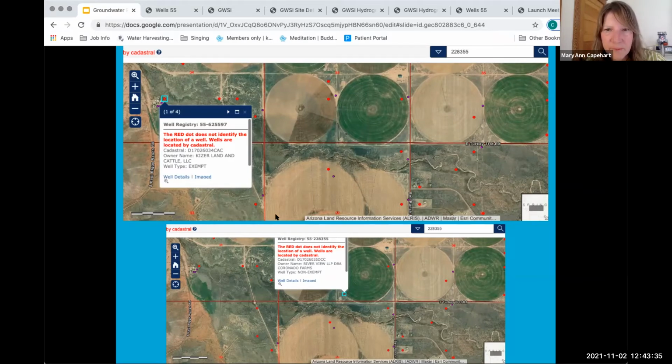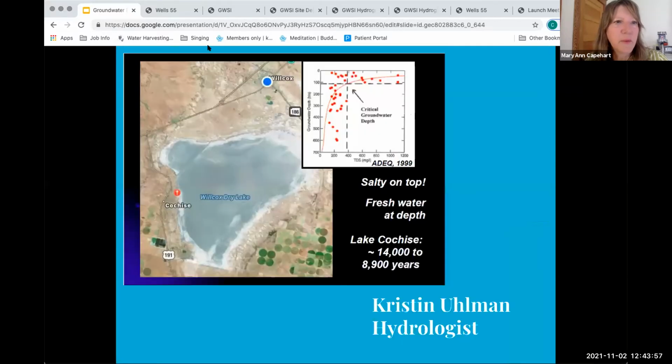So you can see here, and there's other details regarding the wells, but it's public information. And so that's, if you're a map person, pretty fascinating stuff. And if you want also to know more about areas around you, also pretty fascinating stuff.